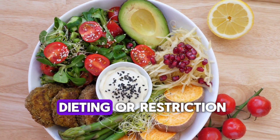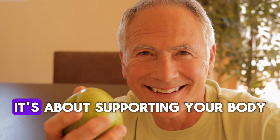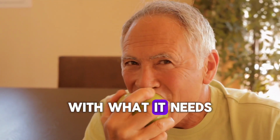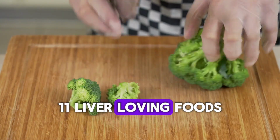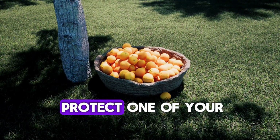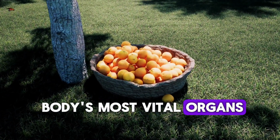And this isn't about dieting or restriction. It's about supporting your body, your liver, with what it needs to do its job better. So there you have it, 11 liver-loving foods that can help you detox naturally, boost your energy, and protect one of your body's most vital organs.